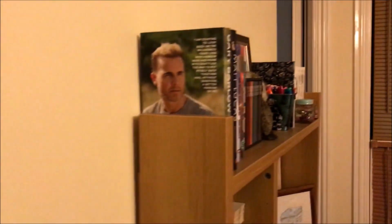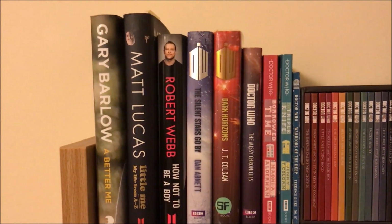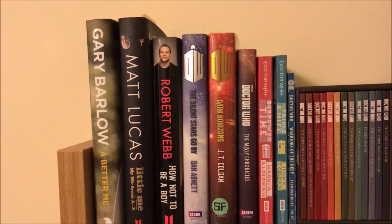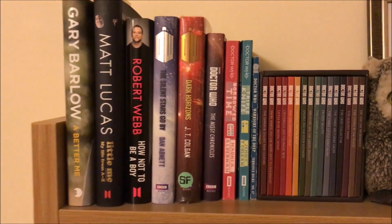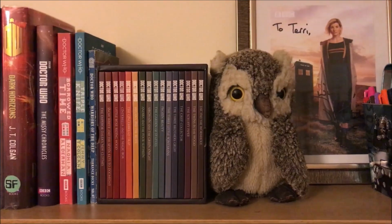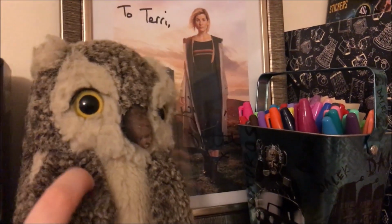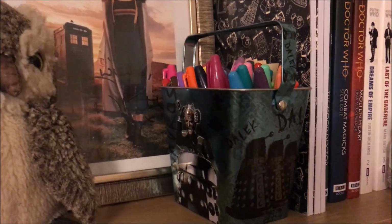So now moving into my front room. The first thing you see is my desk, so here it is. On the top shelf we have some signed books, and then aesthetically pleasing books. That's how they're organised. So obviously we have the Time Lord Fairy Tales box set on here because it's gorgeous. Then I have my Jodie Whittaker autograph, and then another one of those Davros tins, but this one is full of Sharpies.